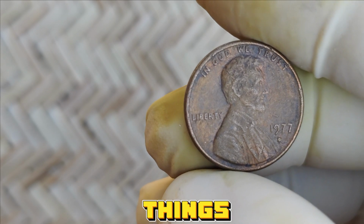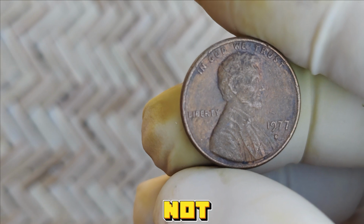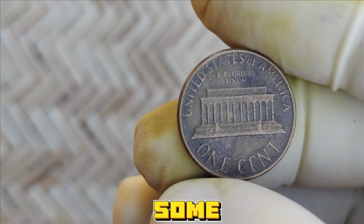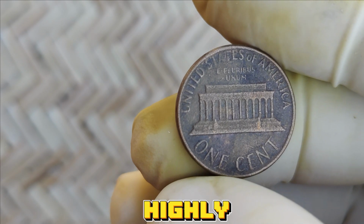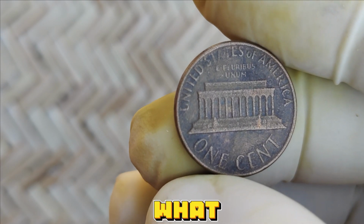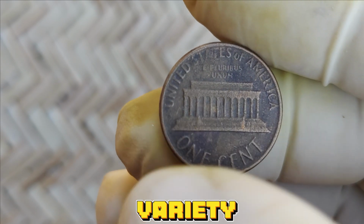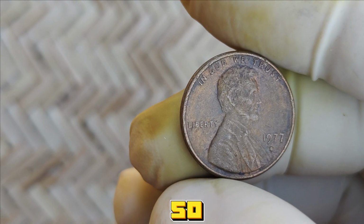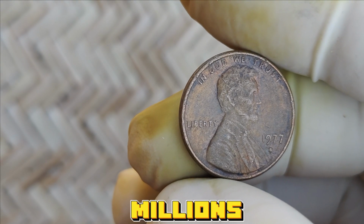But here's where things get interesting. Not all 1977 pennies were created equal. Some rare specimens were struck using highly polished dies, creating what collectors called the ultra variety, leading to extreme rarity and incredible value. So why is this particular coin worth millions?